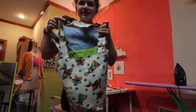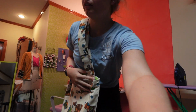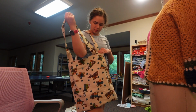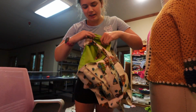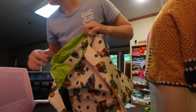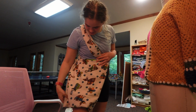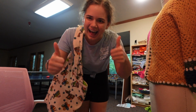Here it is. I feel like it is the perfect size. Okay, the lighting here is not good. I feel like it's the perfect size and I like how it kind of hits me right at my waist. So it's super easy to open it up and look in it. And then inside we have, you can't see it well, but we got the pocket. I put my phone in there. And yeah, now I just need to go take her to like a farmer's market or something. Love it!